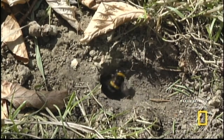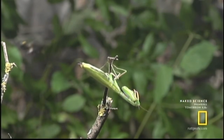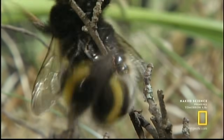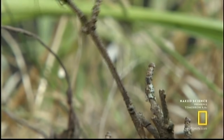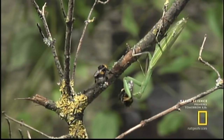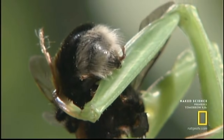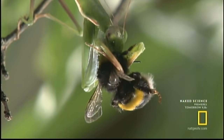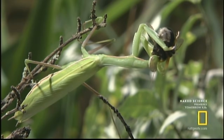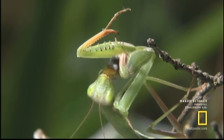Not all of them will get that far, though. Where bumblebees swarm, predators are never far behind. And the courtship is so intense that the bumblebees don't notice the approach of the praying mantis. Future queen or hopeful beau, whoever is caught in the mantis's spiked forelegs is lost. The mantis consumes her prey completely.